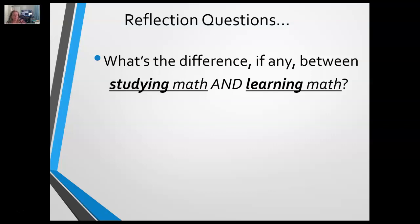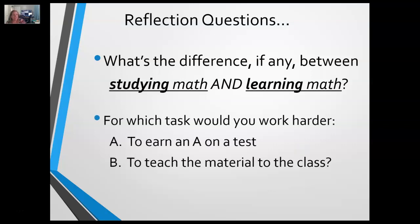All right, awesome. Thank you guys for sharing those. Then I want everybody to answer this in the chat. Don't press enter yet, but just put either A or B into the chat message. Which test do you think you would work harder on? If you think you would work harder to earn an A on the test, select A. If you think you would work harder to teach the material to the class, select B. All right, go ahead and put those into the chat and then hit enter.